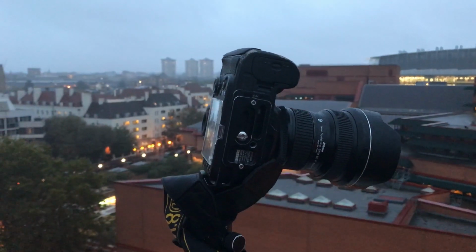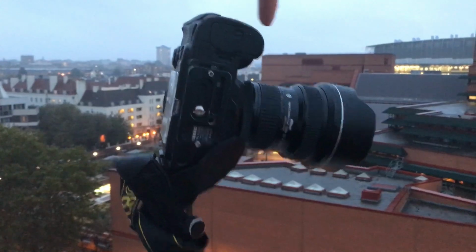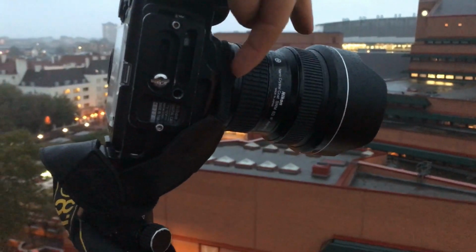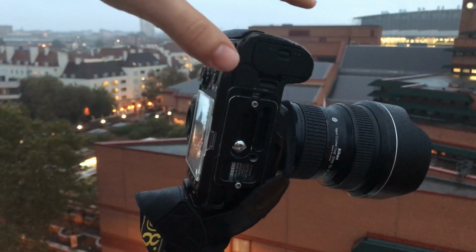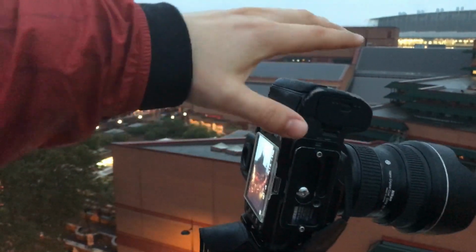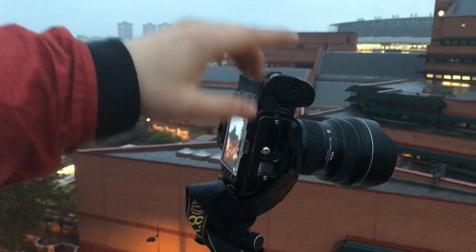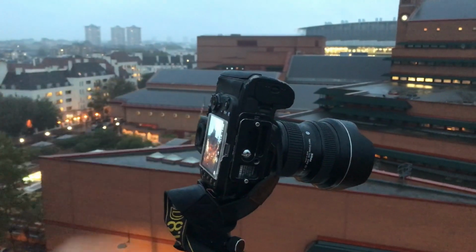One more thing worth pointing out is that we're using pro equipment, which means that our lenses and our bodies are both weather sealed. So there's actually a seal between the lens mount as well as in the body, and the whole body is pretty, not waterproof, but water resistant, right? So if you're not using weatherproof gear, I would not recommend shooting in this kind of weather, unless you don't care about your equipment and having to replace it potentially.